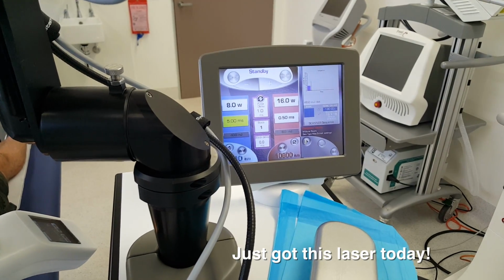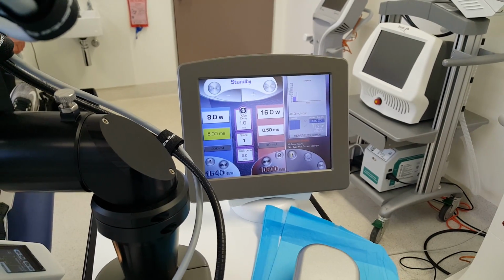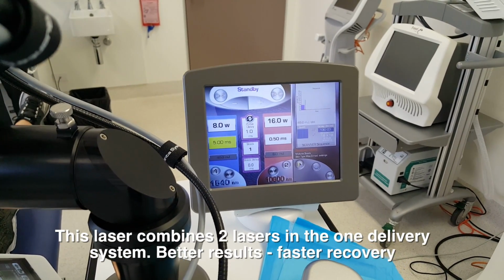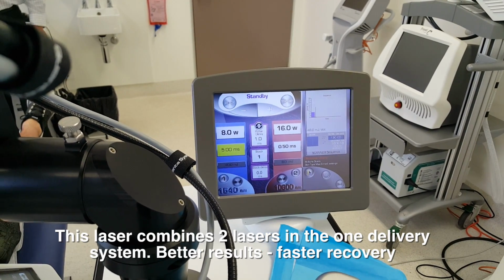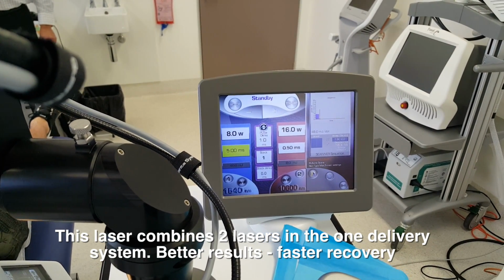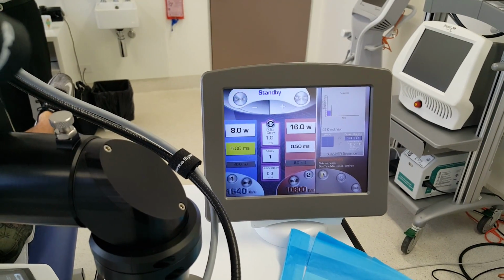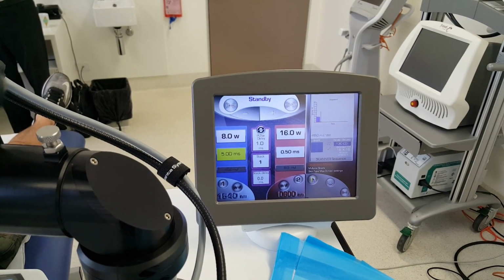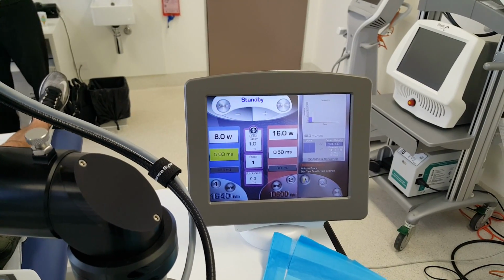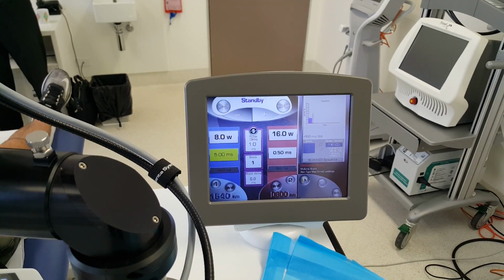Okay guys, so we're talking about a different kind of laser. I do believe that the future of laser resurfacing is called hybrid laser resurfacing, in other words using two different wavelengths. Today we're using the U laser. I don't know much about this laser because it is the first time I'm using it today. We're combining two wavelengths, a non-ablative wavelength together with a traditional CO2 wavelength in the same patient, delivered sequentially. The application for this in this setting will be acne scarring, and we'll see how it's done shortly.